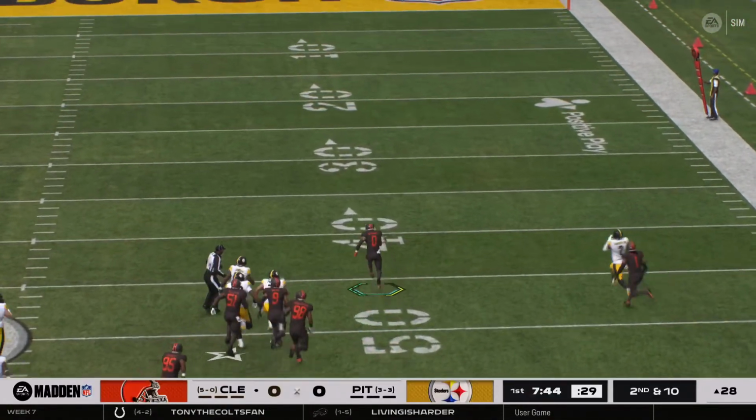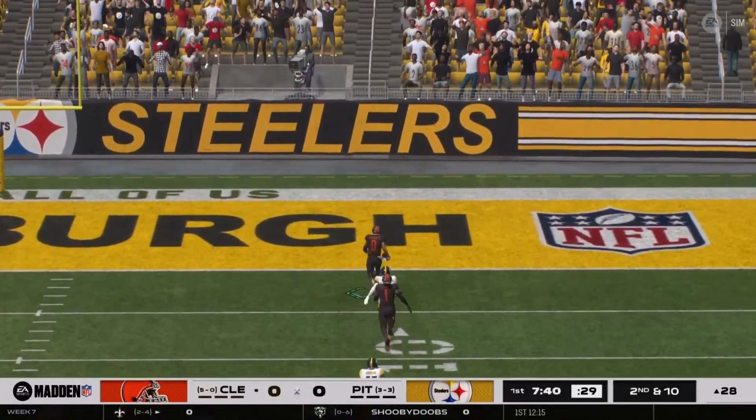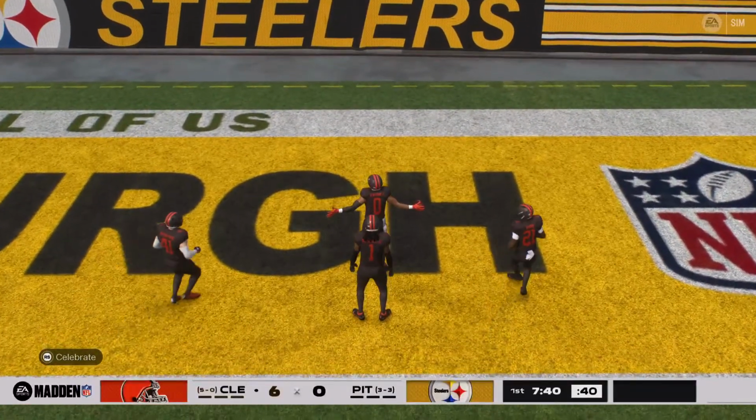Picked off by Greg Newsome. Still on the move. And he's going to bring this one back the distance. Touchdown, Cleveland.